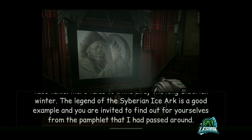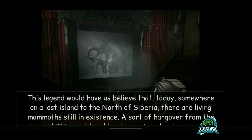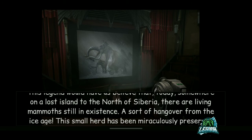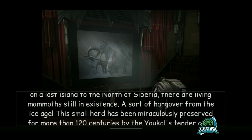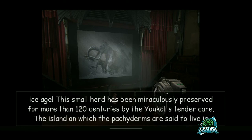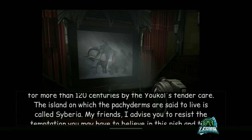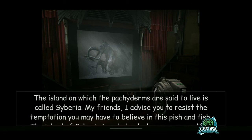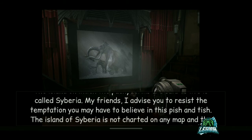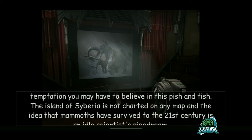You are invited to find out for yourselves from the pamphlet that I had passed around to you. This legend would have us believe that today, somewhere on a lost island to the north of Siberia, there are living mammoths still in existence, a sort of hangover from the Ice Age. This small herd has been miraculously preserved for more than 120 centuries by the Yukols' tender care. And the island on which the pachyderms are said to live is called Siberia.